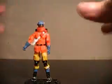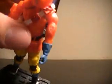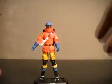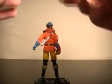I gotta say, Doc is easily one of my favorites out of the Rise of Cobra line. Shame this guy is a store exclusive. Of course, he has a little movie G.I. Joe tag on his arm there. Because I know that's going to hinder some people from getting him. Some people don't have a Toys R Us in their area. If you're collecting Rise of Cobra figures, go out and get this guy. Don't get Shipwreck. Get this guy. He's hands down one of my favorites out of the Rise of Cobra line. Can't say enough good things about him.